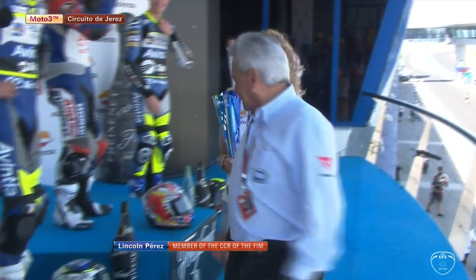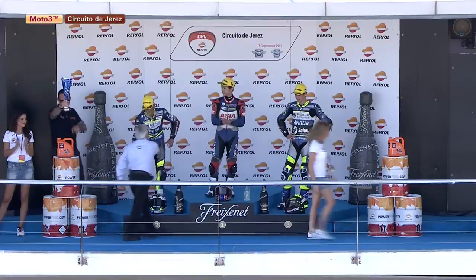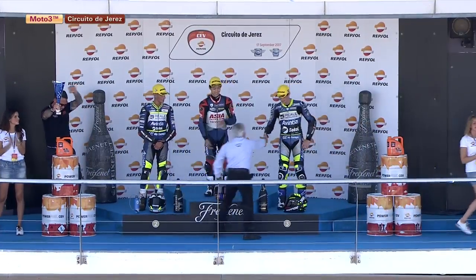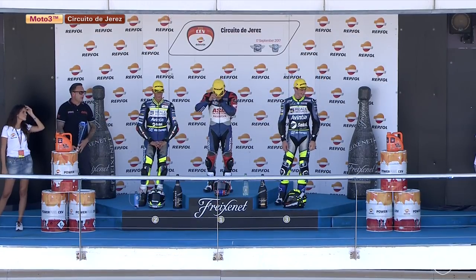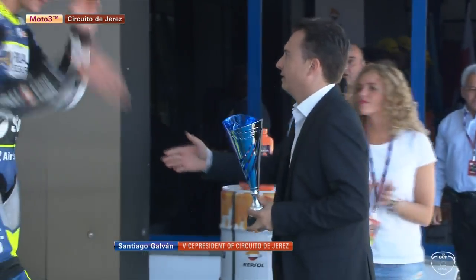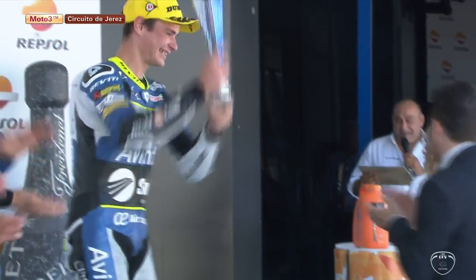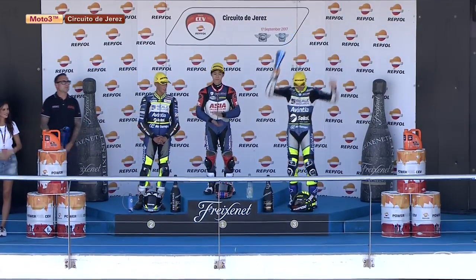Meanwhile, the trophies are now presented to the constructor. First of all, the Asia Talent team, the first bit of silverware they can take home to their base. What a result. I don't think there'll be a sad face in the paddock to see the Asia Talent team doing so well. It's a great way to get riders from the Asian continent over into Europe, get them racing on the tracks, get them into the MotoGP grid as well.